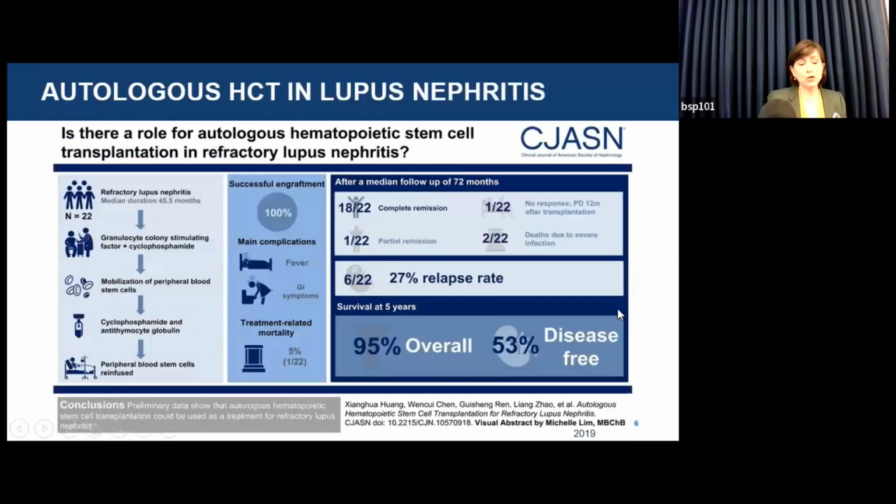So this is to show you that autologous transplant is used in lupus nephritis. This is a presentation that happened in 2019, and it's basically the same process, okay? And GCSF, they give also cyclophosphamide. Cyclophosphamide is very, very good at killing T cells that are multiplying. Very good. So you're depleting the aggressor there.